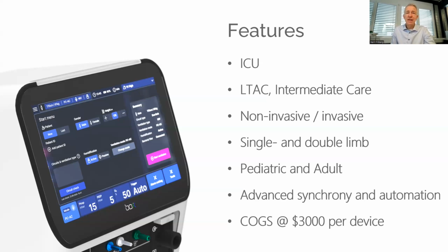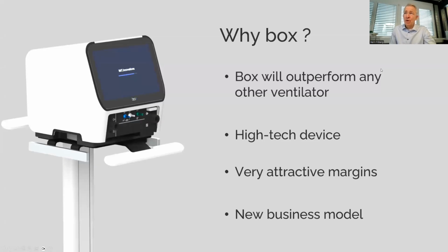And automation is still a big topic. Hamilton introduced ASV years ago. We came with our AVM, adaptive ventilation mode, in Bella Vista. There is still much more potential to make this better. Automation is okay for certain kinds of lung pathologies, but not for every lung. So anyway, cost of goods at the end: $3,000 per device. This is such an attractive price that when you produce it locally, you can make quite a good gross profit when you sell it locally. So these are some main features and why you should take this box ventilator for your country.